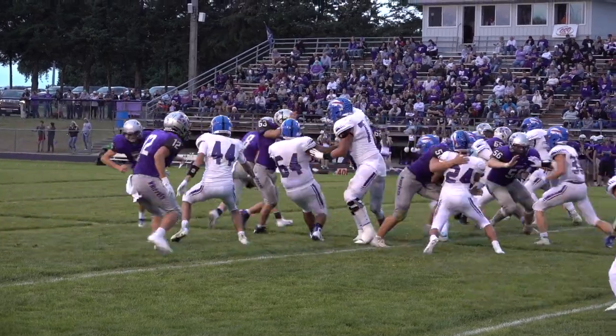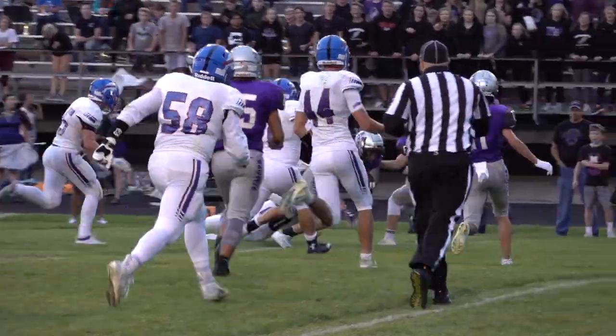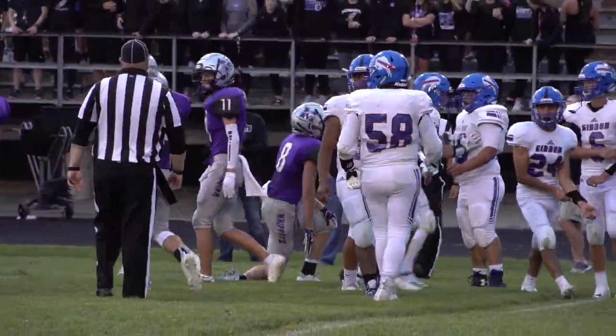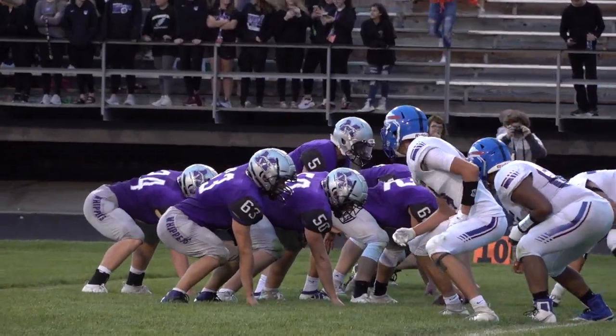Here a different formation, trying to hand it off on a jet sweep. The ball bounces around, but back right up into the hands of Creed Ehlers, and he'll turn it up the field, and then we get maybe a late hit. First and goal from the Gibbon 7.